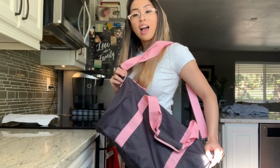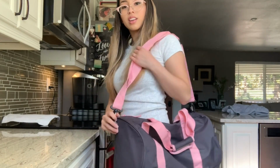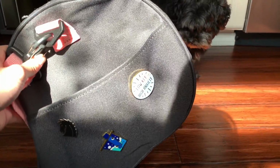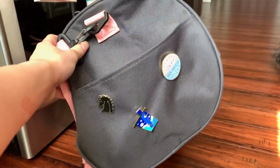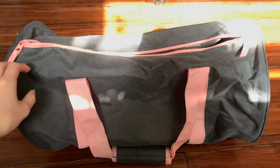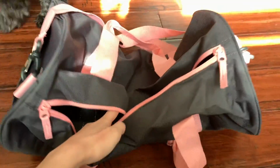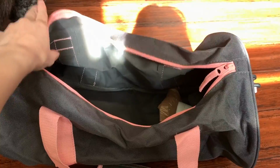It has straps where you can hold it right over here. There's also an over-the-shoulder strap, which is really nice as well. And then there's an end pocket over here that I've just started putting some enamel pins on just to give it a little bit of personalization because it's pretty plain. It's just a dark gray with pink straps and everything. There's no pockets inside, so when you open up the bag, it zips all the way through. It's just an open area where you can throw a bunch of things in, and I'm going to show you guys how I keep everything organized and just what's in this bag.